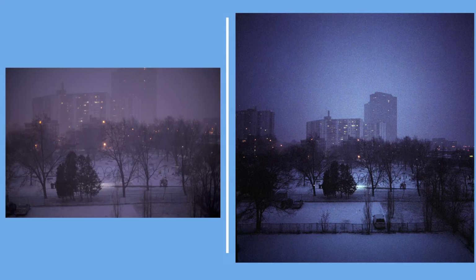Neither of these have been retouched, and aside from the color shift, the most obvious thing in the film version is it is very grainy. What's more, the buildings in the back seem slightly more defined. Other than that, these photos just have a very noticeably different feel to them.